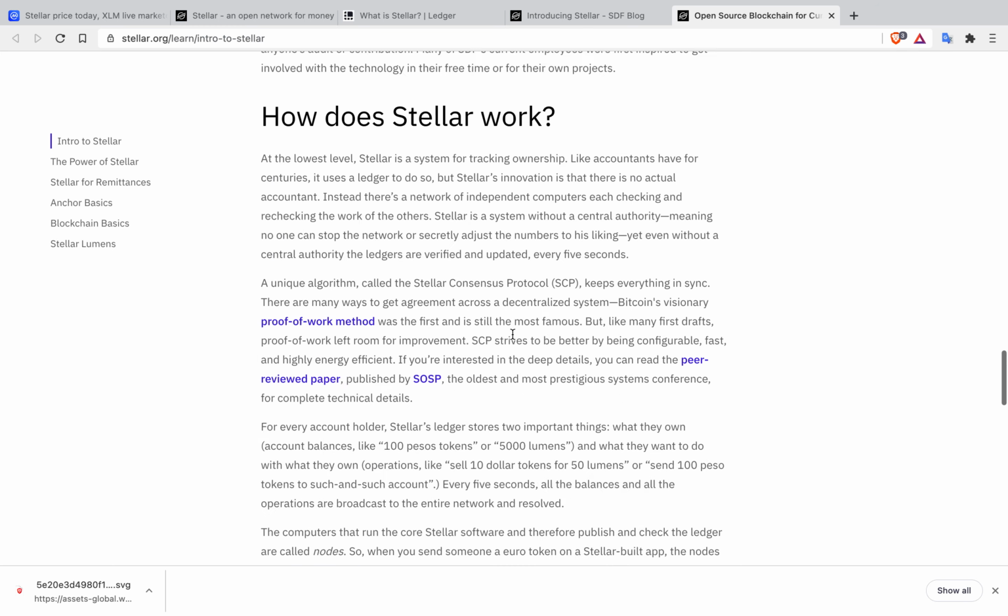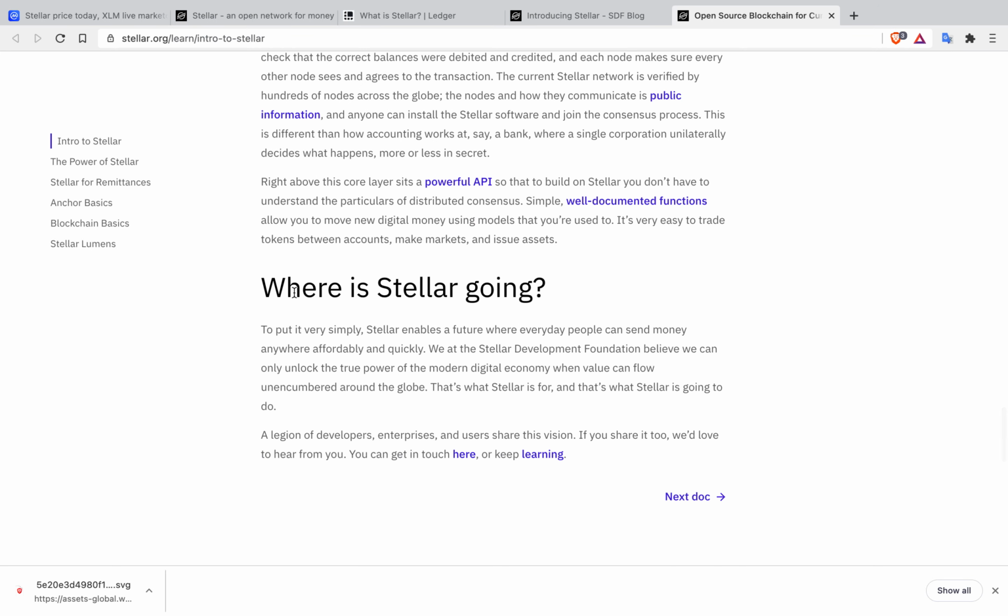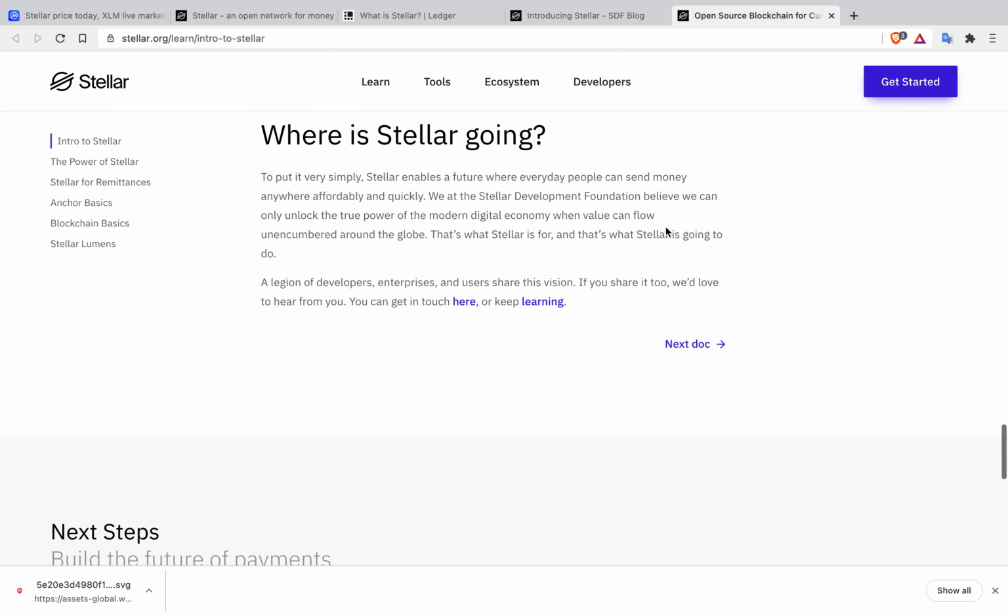They talk about how Stellar works as well, and where Stellar is going. I'm more interested in where Stellar is going. To put it very simply, Stellar enables a future where everybody can send money anywhere affordably. That's important, affordably, so low fees, and quickly, which means there's low latency. There's more throughput, which means that more transactions can happen on the network.